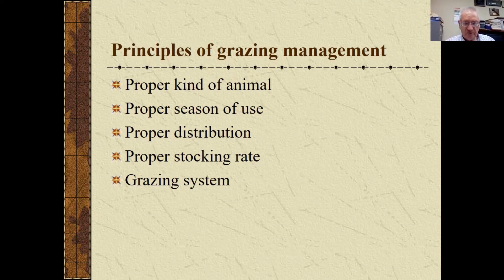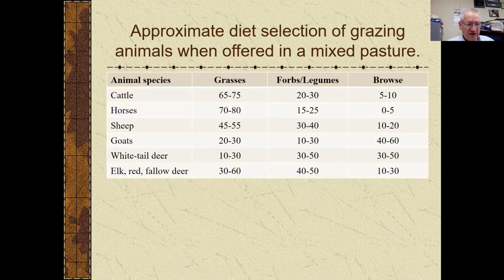But how we distribute that grazing, and stocking rate and grazing systems, are all things that we can use to manage a given pasture. One of the things we need to think about is what animals would prefer to consume, out of a forage textbook. Cattle, we know they're grass eaters, but it turns out they consume a very significant portion of other plants, forbs and legumes, maybe 25% of their diet. Sheep, we know they'll eat a lot of different types of forage. They do like broadleaf plants, for instance, and goats are browsers. They're going to prefer woody plants if they're available. So the kind of animal, what type of pasture and forage we have. Is the forage adapted to the kind of animals that we want to graze?